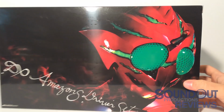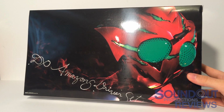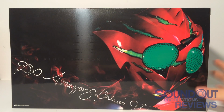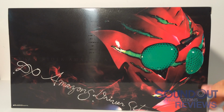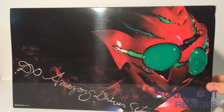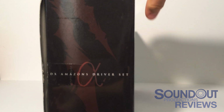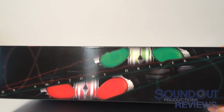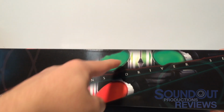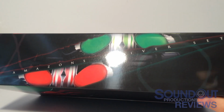On the back, of course, we have Kamen Rider Amazon Alpha, who is my favorite of the two Amazons. It's also spelled A-L-F-A on the package, so good job, Japan. That's not how Alpha is spelled, but good effort. You can see you have the Alpha symbol here. What's cool is on the top, you have the driver in its two different forms, with a cool jagged sketch for Alpha, and then a clean one for Omega.